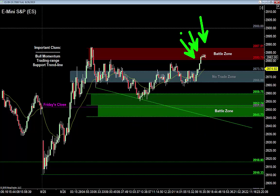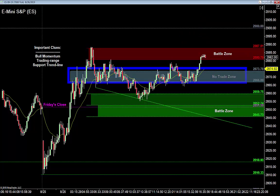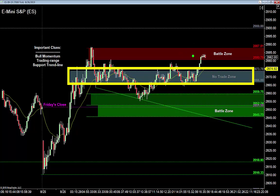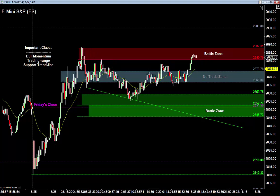Not only do I not want to buy right into that previous high here, but I'm also right above the top of this range. So I definitely don't want to be a buyer up here. I know we're bullish. I do want to be a buyer, but I really don't like being a buyer up above the top of a trading range for many reasons. We'll talk more about details on that as we get into tonight's video.